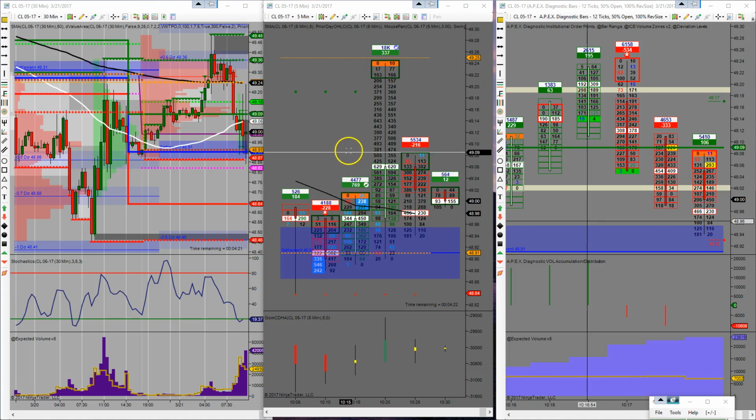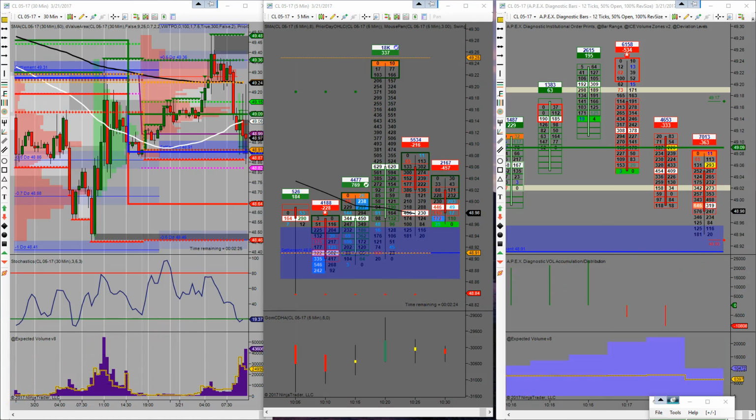49.09. As it shouldn't push back up against this, so it came right up to the point of control, which is what I thought. So we're still trying to get 10 off. I may just pull out of this early though. So we're at 6 ticks right now. All right, I'm gonna hang tight. I'll be back. Okay, perfect.